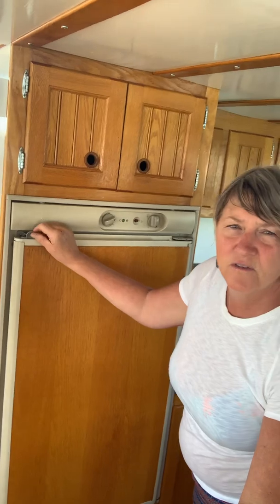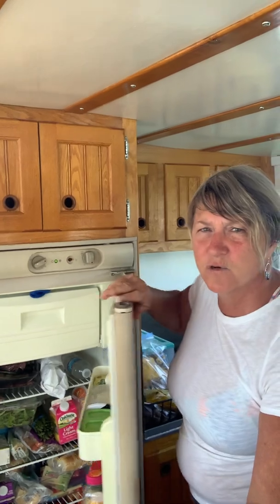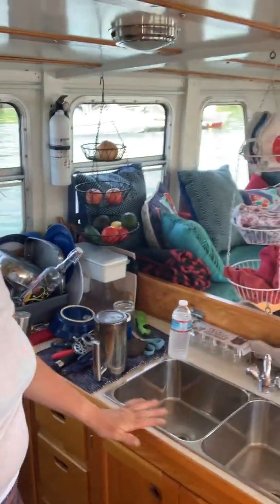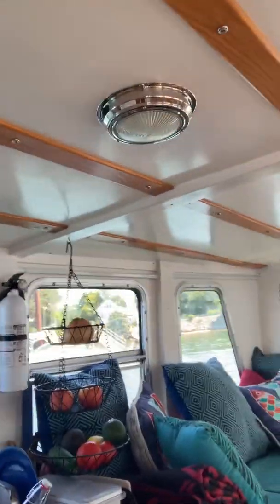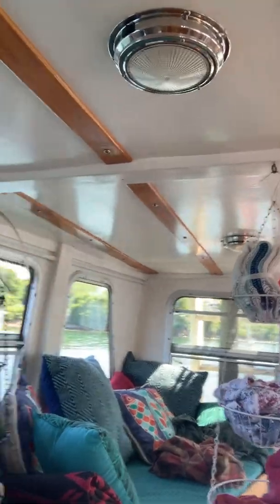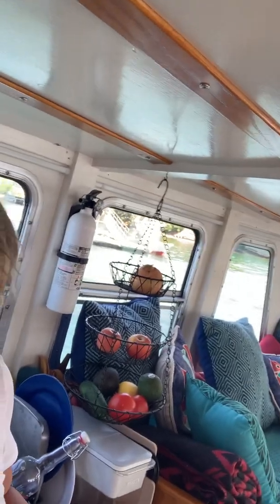And then we have our awesome galley here, a great cupboard up here. It used to be a microwave, but I don't do microwaves, so I just don't even use that. We have an older Norcold with a freezer and tons of storage space. I can't even tell you how much storage space that refrigerator holds. We have a double sink, a great counter area, and then I hang these awesome little baskets for towels and fruit, and it just ends up, you know, keeping things in their place.